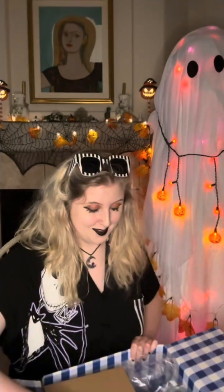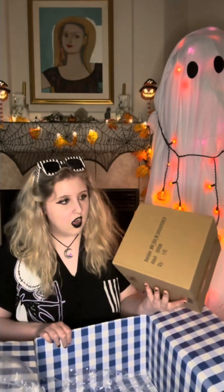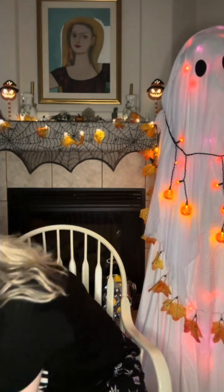So we're going to unbox what I got right now. Okay, we're opening. Hopefully both of my things are in here. The haunted house is in here. Oh no. There's always drama. I opened the box and the haunted house is not in here, but it says it was delivered, so we're going to have to go on the search for that. But I'm going to show you the things I have so far.